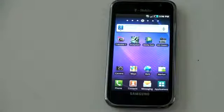Call quality is outstanding on the Galaxy S 4G. It was crystal clear. People had no problem hearing me at all. They couldn't even tell I was on a cell phone. I did test the Wi-Fi calling as well, and that worked just as nicely. There wasn't any popping or white noise. I did, however, experience a few dropped calls on the device.